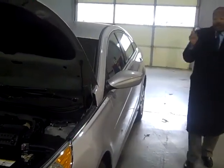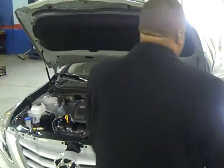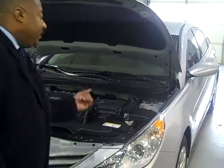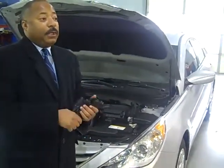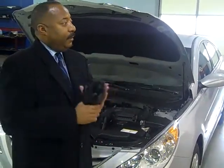And the fact that it comes standard with 6 airbags. Okay? You got 6 airbags in this car. You got crumple zones in the front and the rear. And you have side impact door beams. Okay? And if the consumer asks you, now what do crumple zones do? Crumple zones absorb impact, like an accordion. They absorb the impact. Okay?